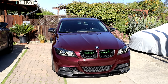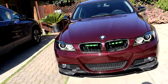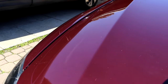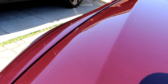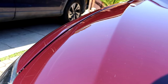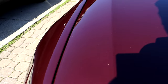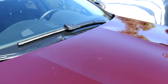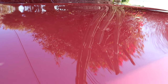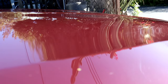All right, you guys, so he just finished up all of the dents and we have the finished product. So coming over here to the first one, as you guys can see, it is completely gone. It is non-existent. It is completely smooth, as if it wasn't there. And then over here, this one, same thing, completely gone. Perfect, a perfect repair.